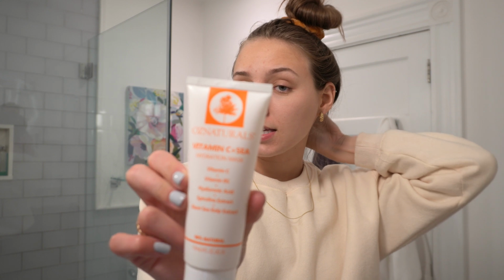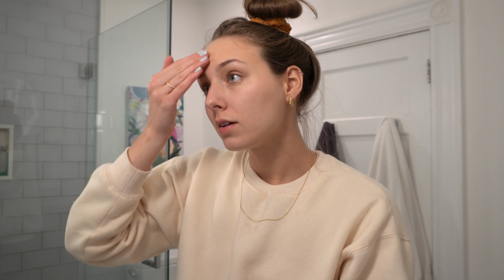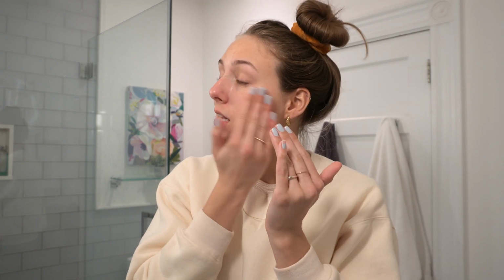Now that my skin is all cleansed, I'm using this mask. This is their vitamin C and C hydration mask. It has vitamin C, vitamin B5, hyaluronic acid, spirulina extract, and sea kelp extract. I also only use this maybe once or twice a week. But again, for the sake of showing you all of my products, I'm gonna do it tonight.